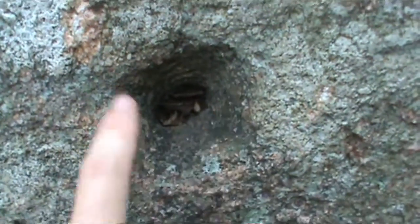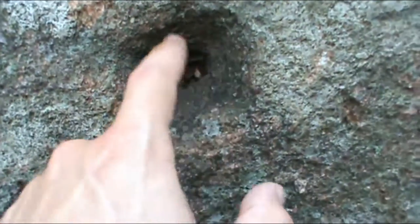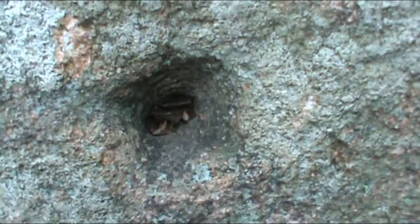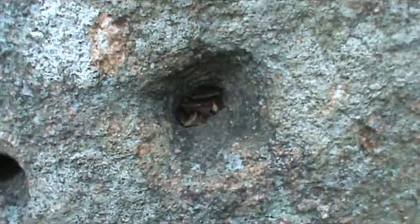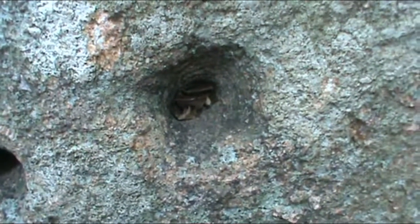So, I mean, I don't know, it's kind of a star-shaped hole. And you could tell the drill was definitely wobbling. That's definitely how this hole was made. There's no debating, there's no mystery here.